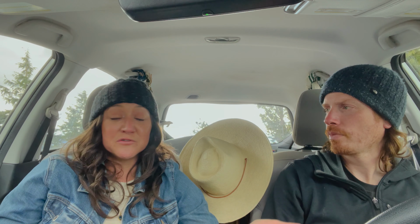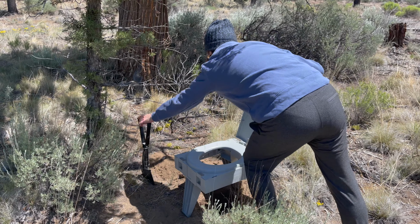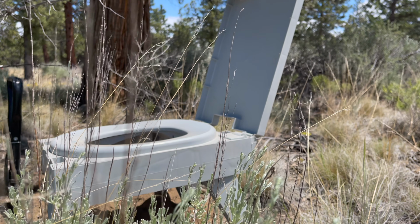We have a toilet, you set it over the hole, and then you do your business, and usually you have a beautiful view. It's actually been quite liberating, and we'll show maybe some B-roll of the setup, not of us actually pooping. Yeah, we won't subject you to that. But it hasn't been as bad as I thought.